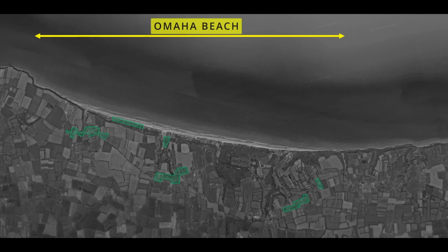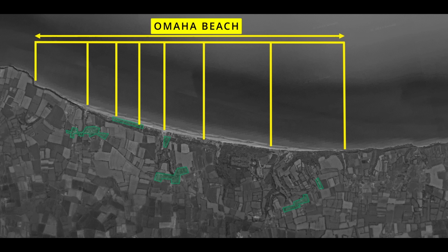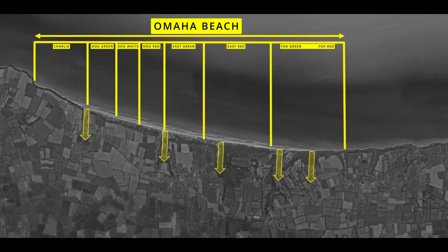Omaha Beach was approximately 10 kilometers or 6 miles long, and it was separated into sectors: Charlie, Dog Green, Dog White, Dog Red, Easy Green, Easy Red, Fox Green, and Fox Red. It had natural exits off the beach called D1, D3, E1, E3, and F1. Remember, the enemy gets a vote, and they position strong points overlooking those exits. Our story starts at the eastern end of Omaha Beach.